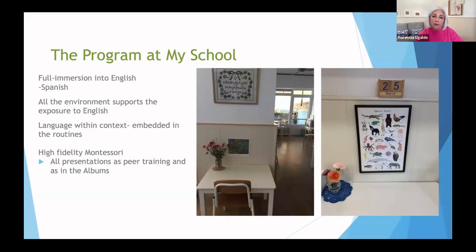It is a very high fidelity Montessori program, which means that we are presenting through the presentations, through our training, and as in our albums that we have to prepare as Montessori guides. And we do minimal adaptations, but we follow the child. So we do those little changes. But we also do this following the same criteria that we do to incorporate new presentations. In our training, we were asked to add a practical live presentation, and we needed to do it following a process that was very systematic. So when we are doing these adaptations, we follow the same style.